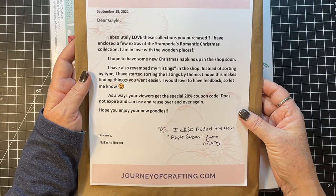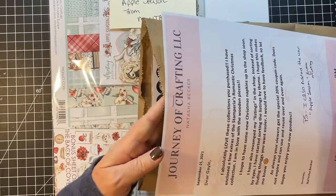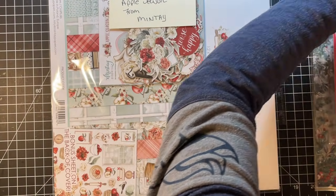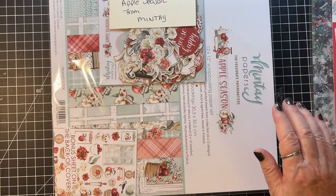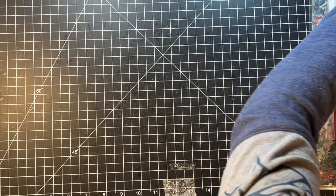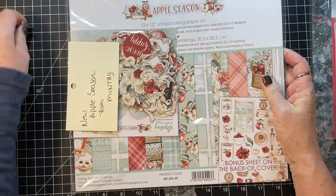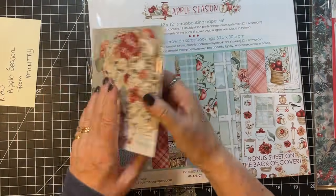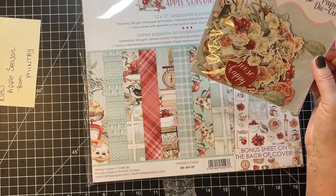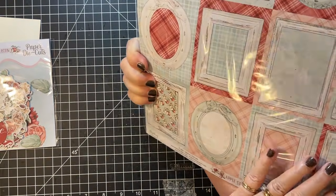She also added the new apple season from Minté. Okay, so, oh my goodness. She added extras to what I had already ordered. So first, let's look at this. First, let's look at the apple season by Minté. So she's put in the paper die cuts, and then the apple season papers. Oh my gosh.